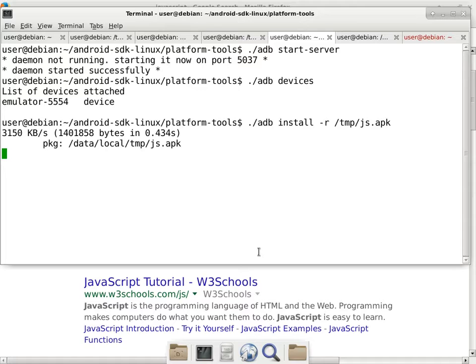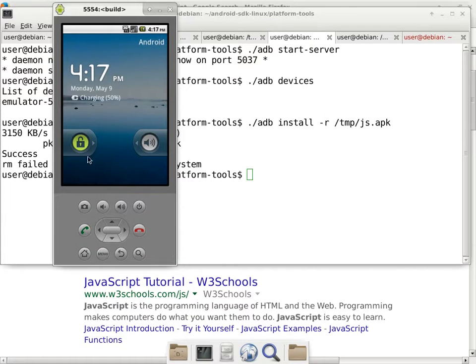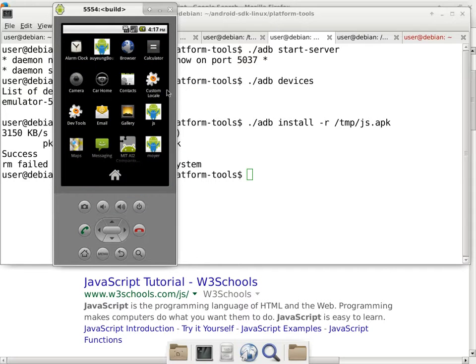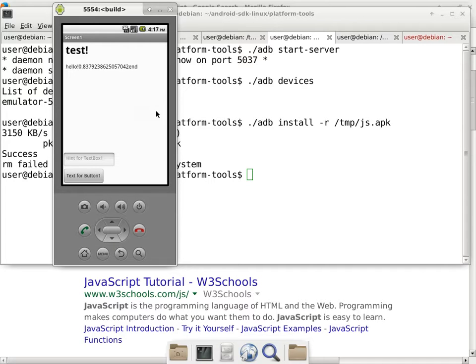Okay, there we go. So now back to the emulator. We can go to all the apps already installed here, and here's JS for JavaScript, and I run it. And there we go. So it says right here, hello, and then we have some kind of a random number and end here.